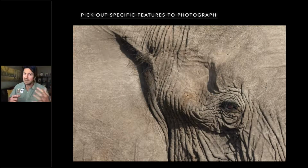Elephants are a great example. A lot of animals, if they're big and you can get reasonably close with a telephoto zoom lens, you can actually photograph just parts of them: only the eye, only the ear, only the snout, only the mouth. It makes for really compelling photographs. And again, these are big photographs of big animals.